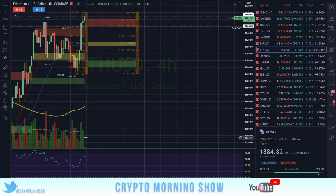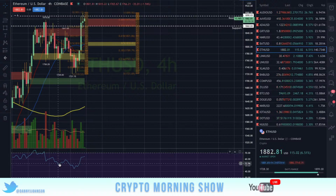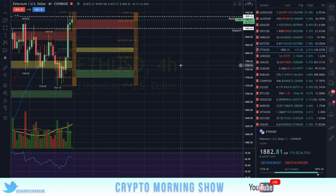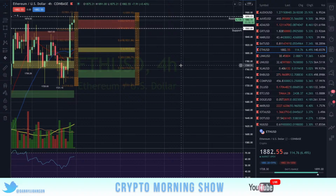Volume is kind of tapering off, shown down here on these red and green bars. Those are volume indicators, so the taller they are, the more volume. And RSI, that's your relative strength index, is a momentum indicator. Trending upwards, but we're still not in the overbought, so some wiggle room left for Ethereum. Keep an eye on ETH as always.